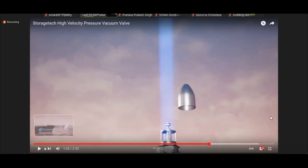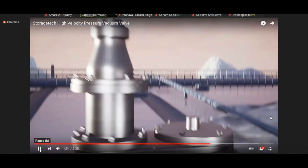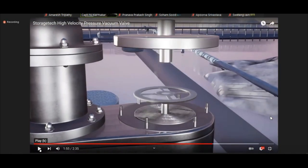So this is the pressure side. Now the vacuum side. The vacuum side is separate. Inside it, again, there is a disc. This disc is going to be pushed up to let the air go inside. That is how it works.